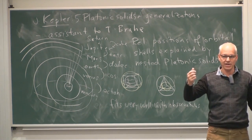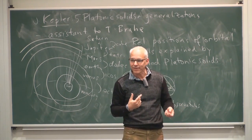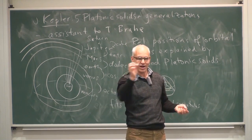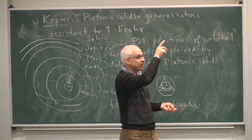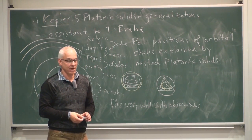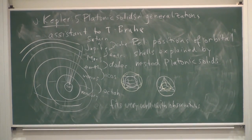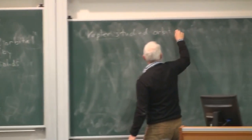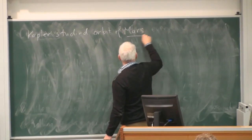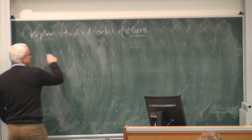where the planet's actually going, taking into consideration that the Earth is going around the sun and the Earth is spinning around its axis while it's doing it. So to reconstruct the actual model of where the planet is at any given time, it's highly non-trivial mathematics. Highly non-trivial. So Kepler studied the motion or the orbit of Mars. And he had various theories. At some point he realized that it was not quite circular.